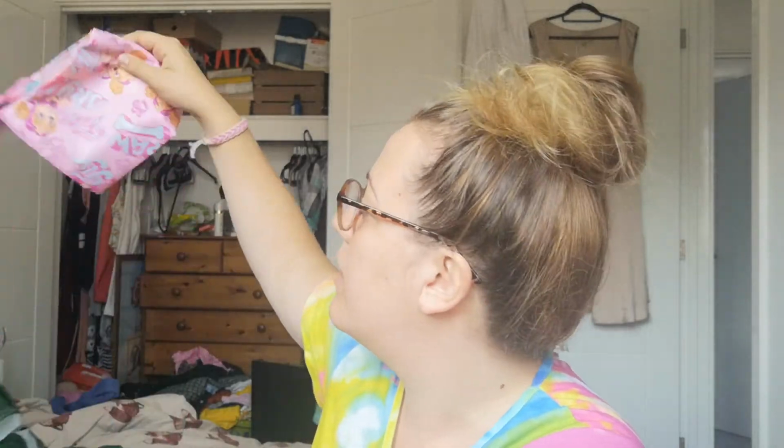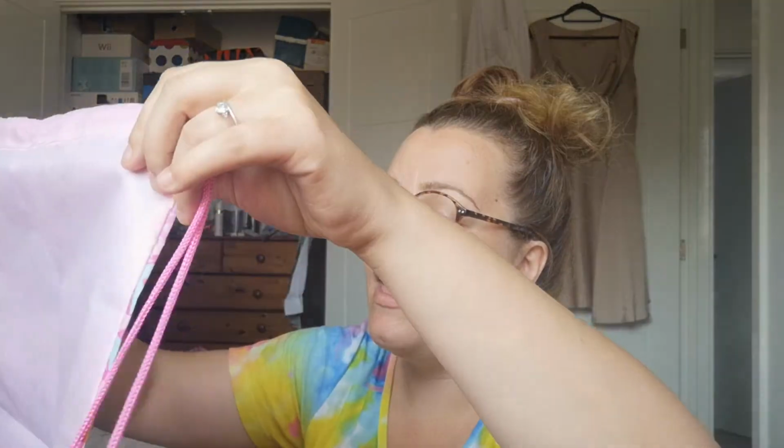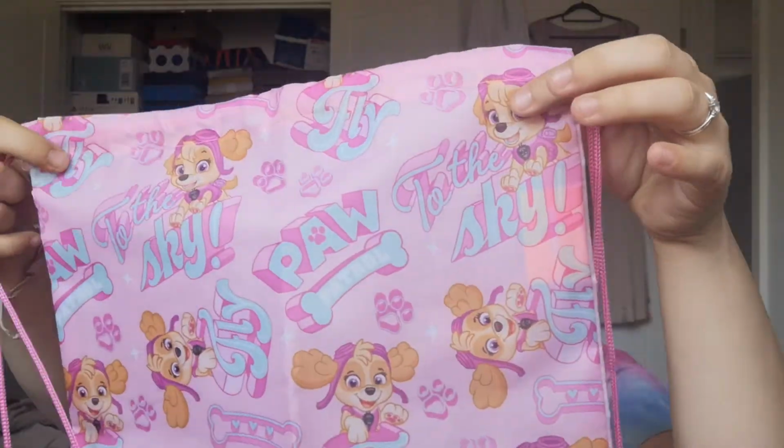Sky has also got a swim bag. She's gone for a Paw Patrol swim bag. This is just to take to school when she has swimming lessons, and she can always use it when we have actual swimming lessons as well. That was £2.50. That drink bottle I think was £2.50.